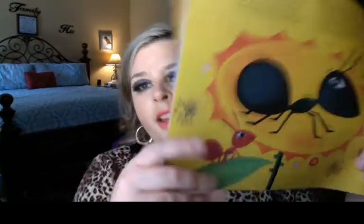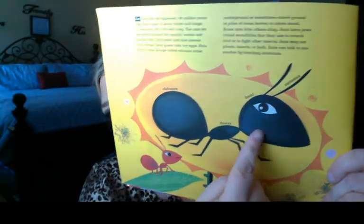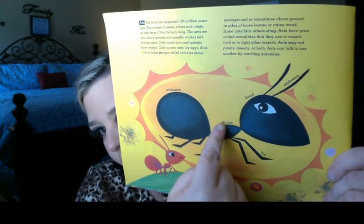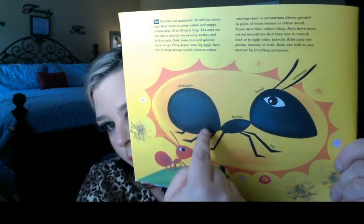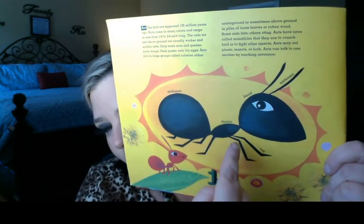All right, so there we can look at the ant and see the 3 parts to the insect. There's the head, there's the abdomen, and there's the thorax. And then it has 6 legs. Count the legs with me. Oh, this is hard to do. 1, 2, 3, 4, 5, 6.